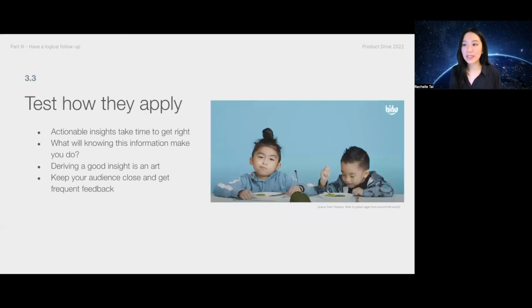Finally, test how your audience is looking to apply the information. Actionable insights takes time to get right. So iterate with your audience to see what resonates and what doesn't. Ask them, what will knowing this information make them do? An executive once said to me that to get to a good insight, it's not a science, it's an art. It takes empathy and a lot of trial and error. So keep your audience at arm's length, try to get feedback often, take the time to tweak your messaging, and remember to always capture what happens next.